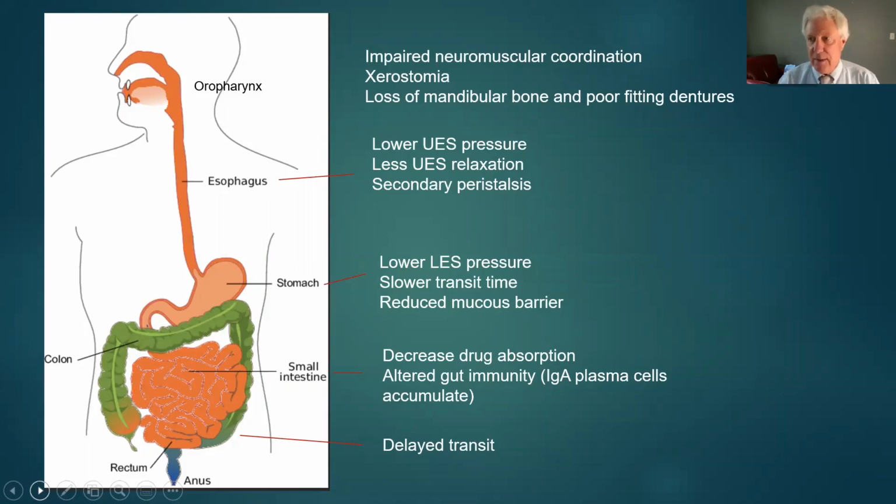And then some of these processes are compounded by either medications or other over-the-counter supplements, for example. And so at the top of the list here is the oropharynx. And we have some mild impairments of the neuromuscular coordination, so that can lead to disjointed swallowing, which can be exacerbated by small strokes or major strokes. The concept of xerostomia is dry mouth, and that can be basically from an underproduction of saliva that can be made worse by certain medications. There's bone loss that occurs, and so the alveolar ridge that goes around the teeth gets thinner and may cause problems with dentures, if there are dentures, or even retention of bone implants.